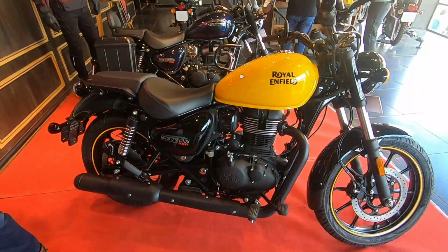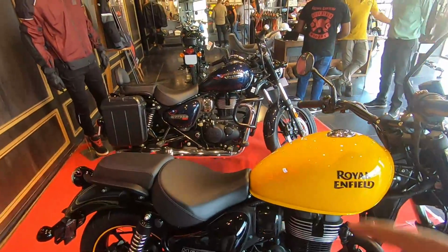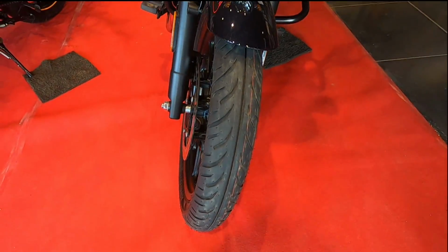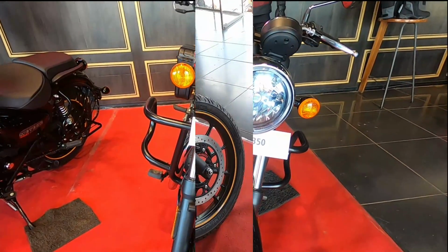To start with, there are three models of the Meteor available. One is Fireball, that is this. Then there is Stellar, that one. And there is one more called Supernova. Looks-wise, they look very similar, but with a tweak in the dimensions. Let's start with the technical specifications.